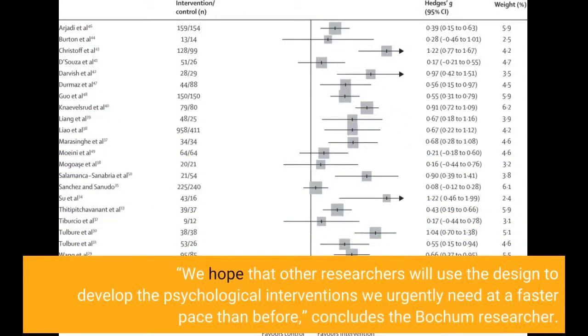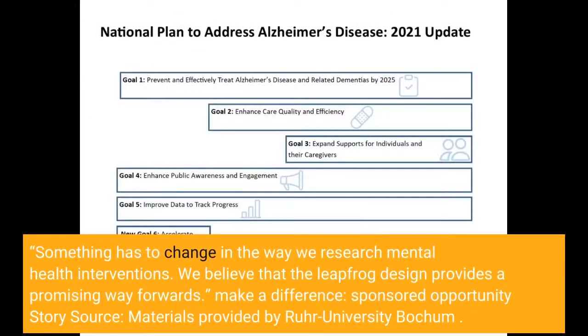We hope that other researchers will use the design to develop the psychological interventions we urgently need at a faster pace than before, concludes the Bochum researcher. Something has to change in the way we research mental health interventions. We believe that the leapfrog design provides a promising way forwards.